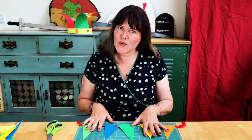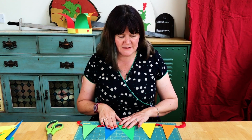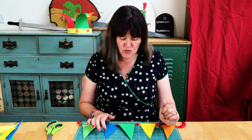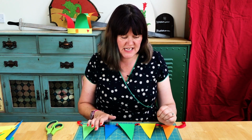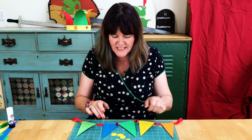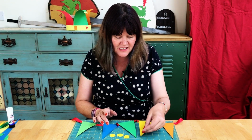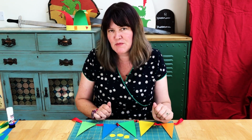There's our 5 points stuck down now onto our ribbon, and now what I'm going to do is add some baubles to the end. So we're going to take some yellow card again, draw 5 circles and cut them out. There's my 5 circles cut out, and the final stage is now just to glue them to the end of each point with my glue stick.